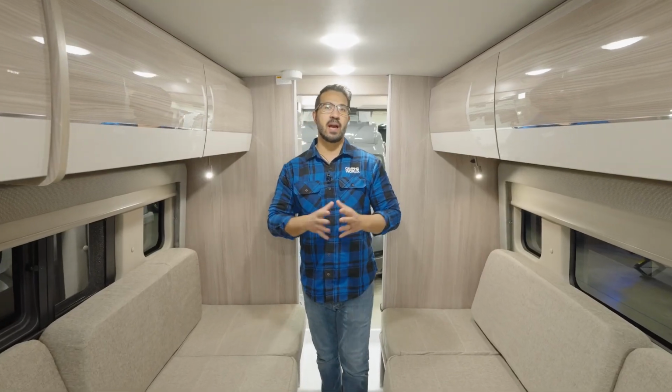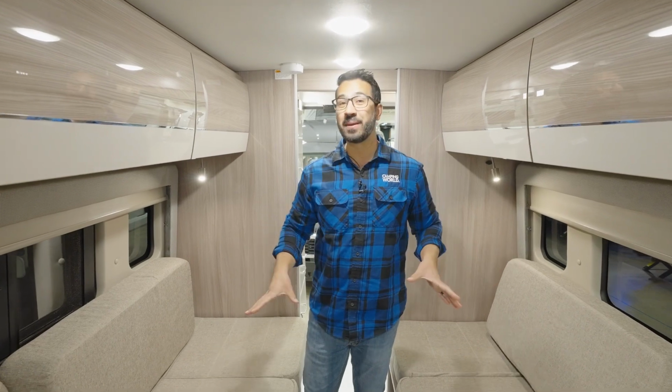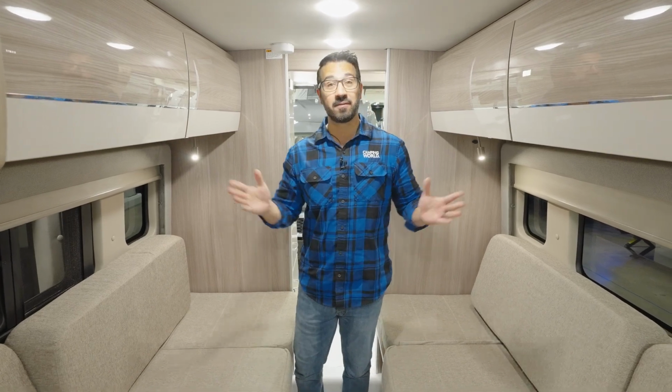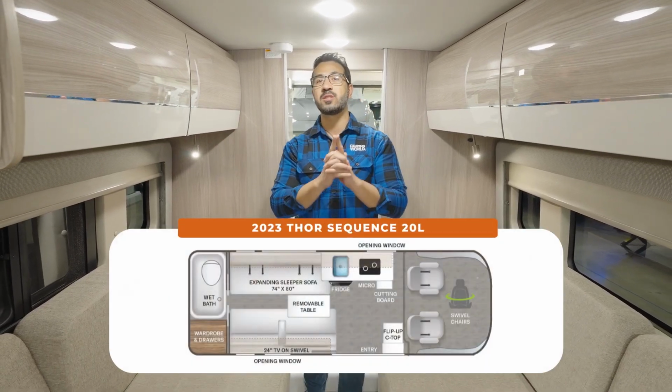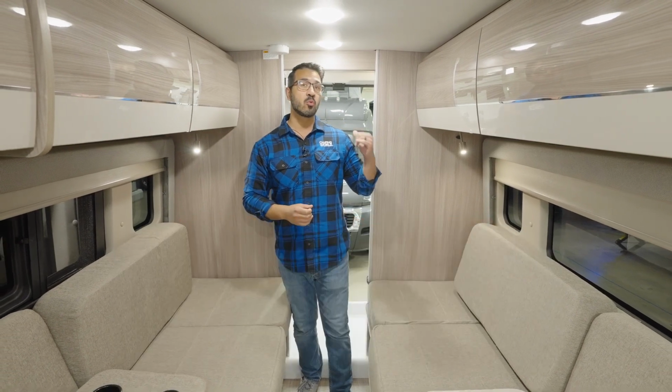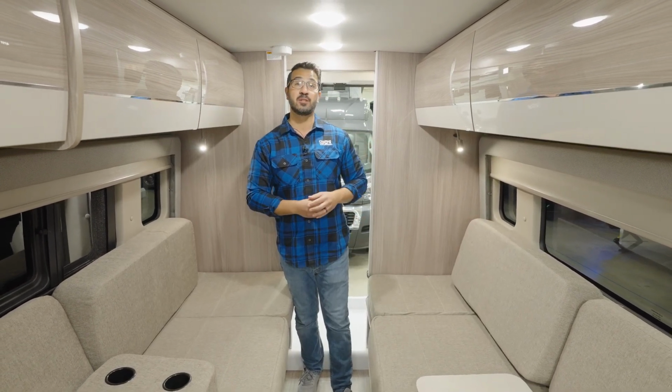Looking for a great Class B, one that has twin beds that can convert into a king, plus a big rear bath with a black tank? Then folks, this right here, the Thor Sequence 20L, is exactly what you're looking for. Let's actually start right back here on the bathrooms. There's a lot of features I want to hit.